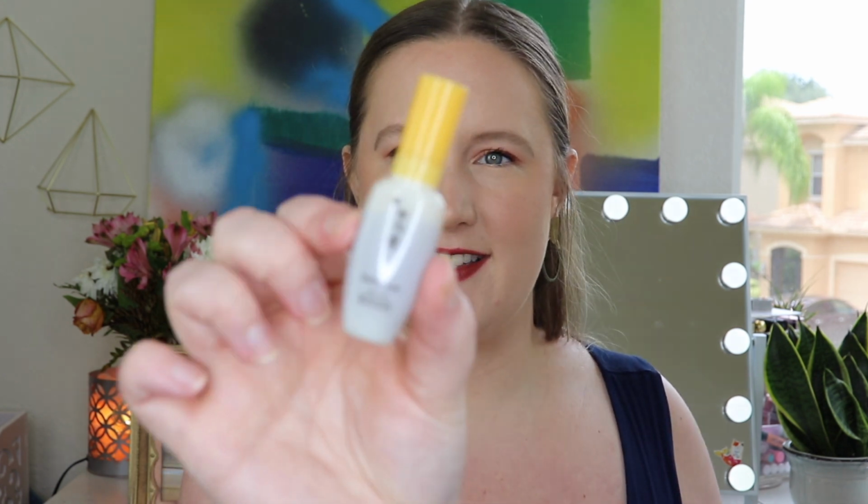Whoa, the full size would be $84. And sorry, I didn't tell you what the full size of the last items were. So for the H2O moisturizer, the full size would be $42. And for the Wish Botanical Primer, the full size would be $44. Look how cute this is.